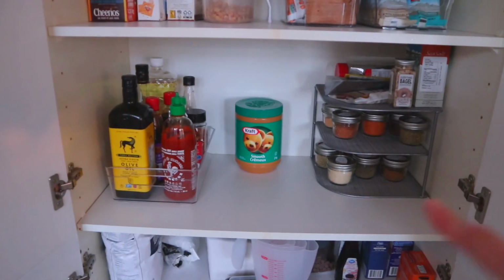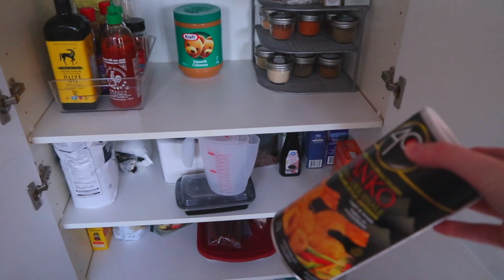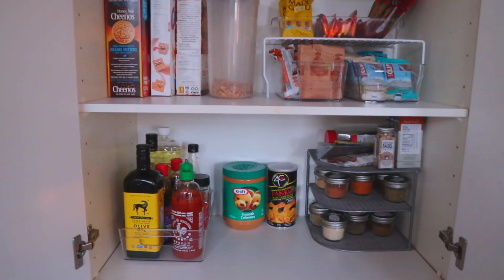Okay, we will reevaluate this shelf in a little bit, but so far so good. I just don't really know where to put anything. Also panko, we use panko a lot. Maybe like that? I don't know, I don't think that looks too bad, do you?